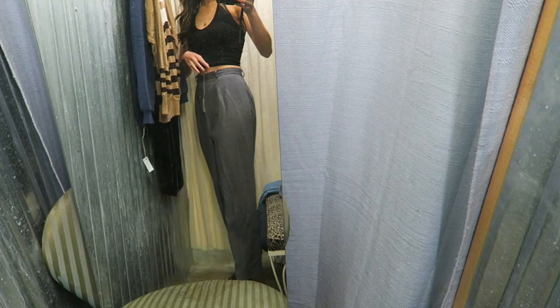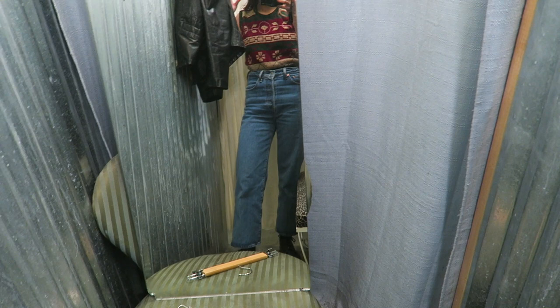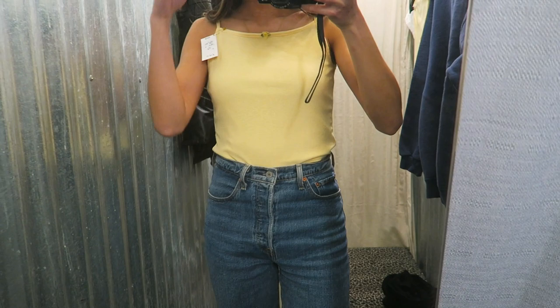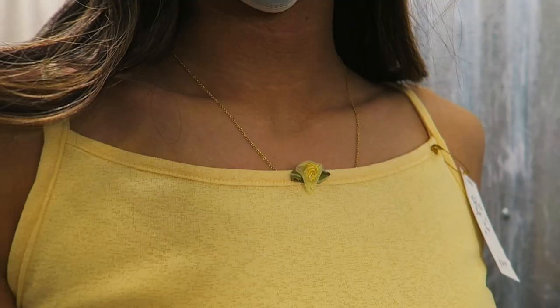And then I tried on these pants. The fit also was a little too big. I tried to see if it's maybe something that I could adjust by sewing, but that would be too much work. And then I tried on this sweater vest, which I loved. The fit was perfect. The only thing was the colors. It felt a little bit too Christmassy to wear on a daily basis. And then I tried on this yellow tank with this cute little flower in the middle, which reminded me of my ballet recital outfits. But when my shoulders would be close together, it drooped a little bit where the flower was. So that's what made me feel a bit eh about it.